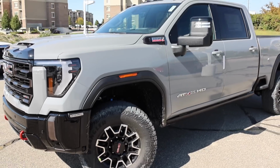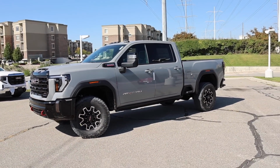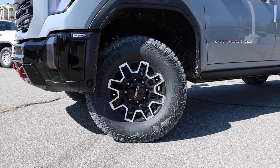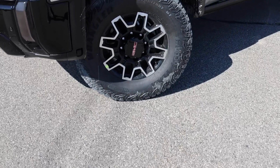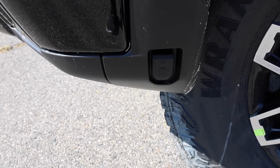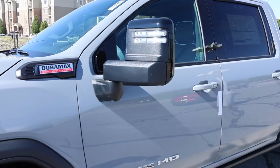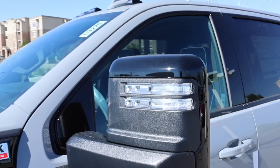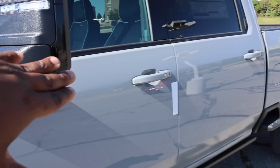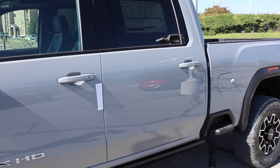And let's go ahead and back up so you guys can see another side view. Now here's a better look at the wheels. Now on the ZR2 they do a blackout, but you guys can see they do a machine look for the GMC. Engine block heaters right here. And then just check out the mirror caps. They do black it out. And they black out the Duramax badge. They also paint the door handles to match the truck. The ZR2 had black door handles.